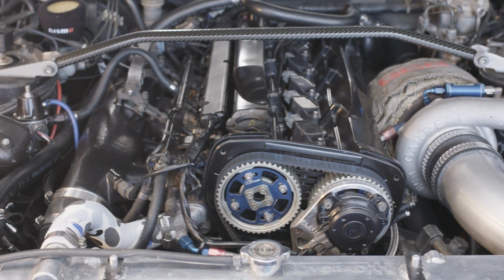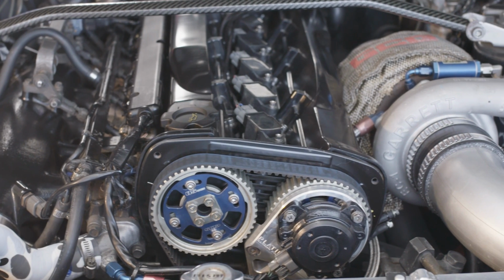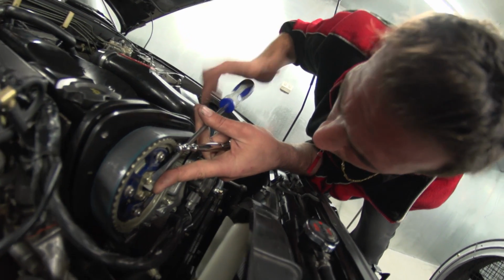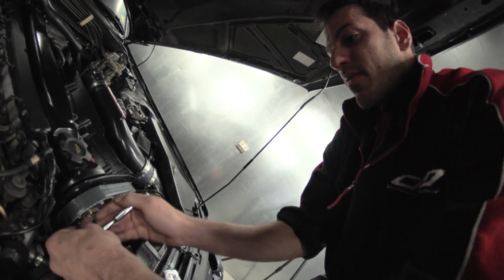Now one thing that you must install is adjustable cam gears. These make for big improvements in mid-range power without sacrificing top-end power. If your tuner says that you don't need adjustable cam gears, it's time to find another tuner.